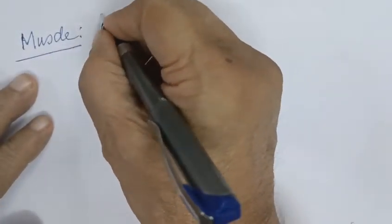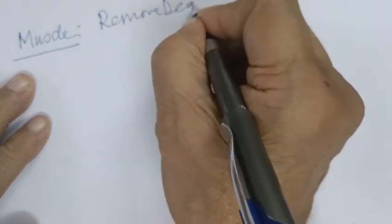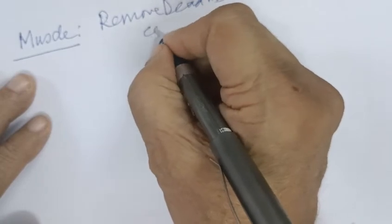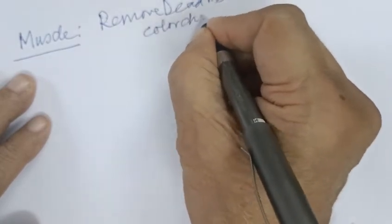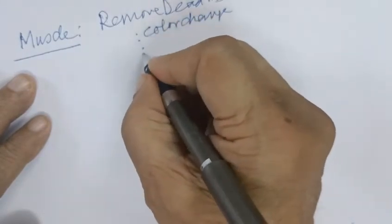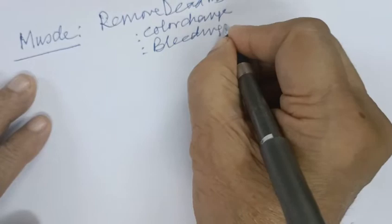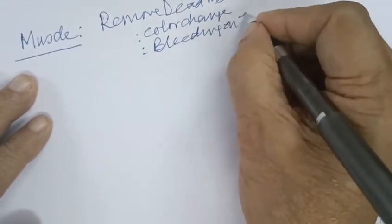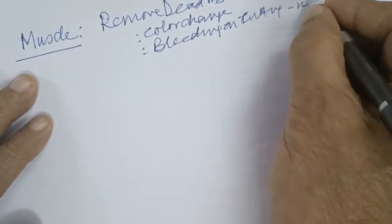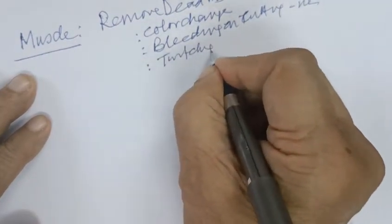You remove the dead muscle, which is recognized by color change. It's more blue than brown. Bleeding on cutting is absent. And twitching on touch is absent.